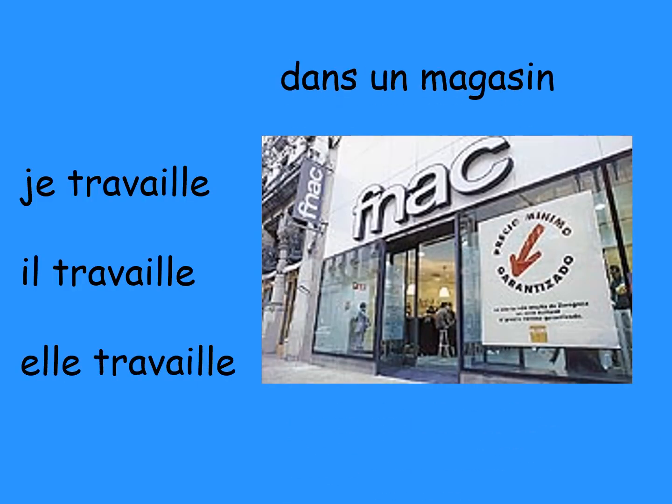Dans un magasin has got nothing to do with magazines unless the shop, that's what it means, Year 7, sells magazines. And magasin is the word for any kind of shop. And the one you have here in the picture, Fnac, is quite a well-known French store that sells music and items a little bit like our HMV.